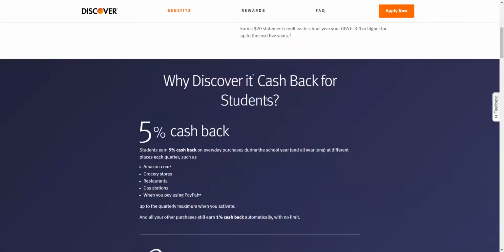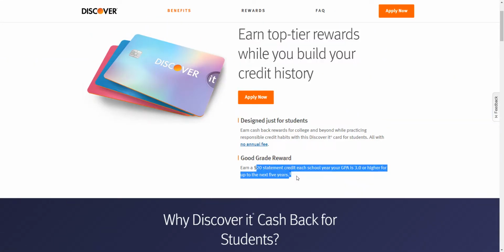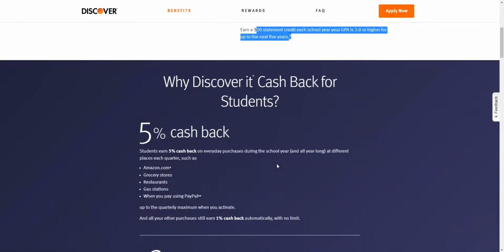Now, the reason why this is so good, first of all, if you're a student, you get $20 for free. You get $20 for 5 years, every year for free. I mean, it's not much, but why not? It's free money.